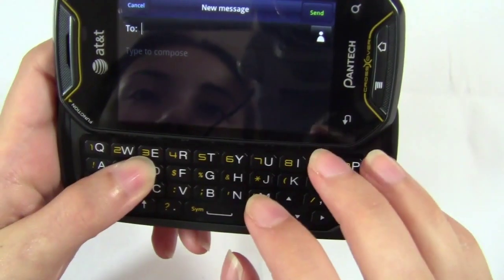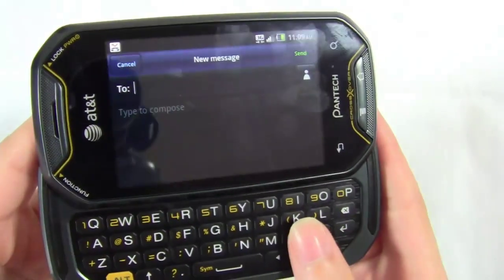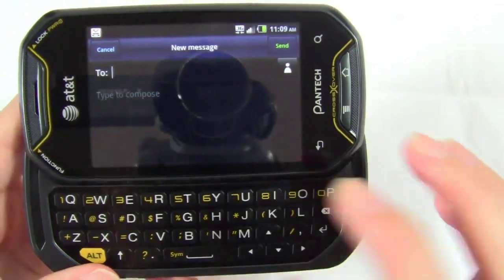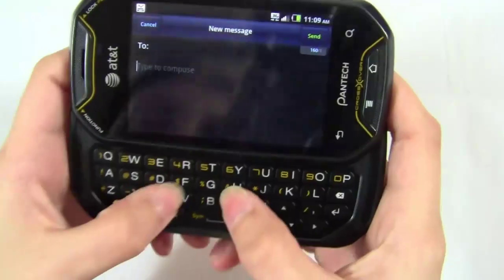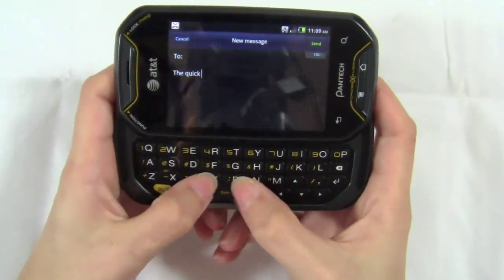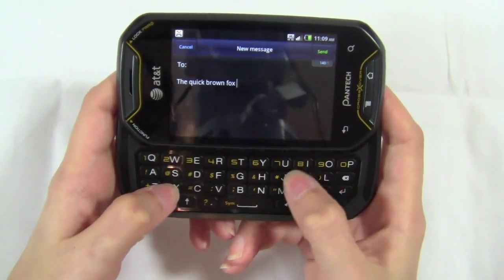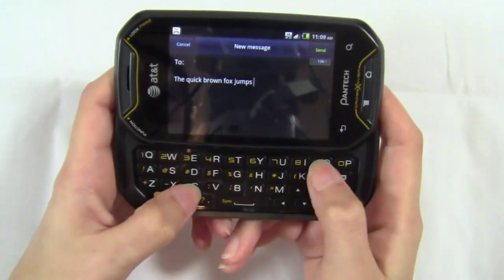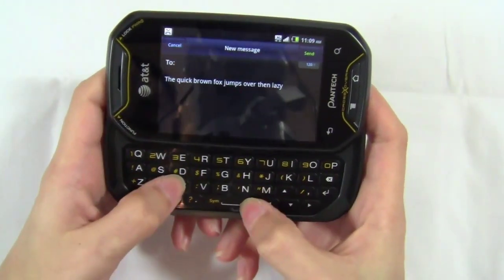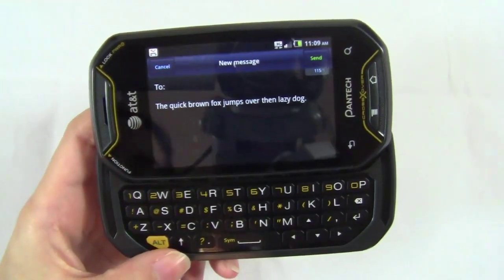Okay, so here's a messaging interface, and again, you can see some of the changes that Pantech has made to it. Let me get the camera out of it. So you can see some of the changes that Pantech has made to just the overall color scheme. And then if we type a message, quick brown fox, we're just gonna go with the classic, the oldie but goodie, the lazy dog. And so you can see I had no errors.